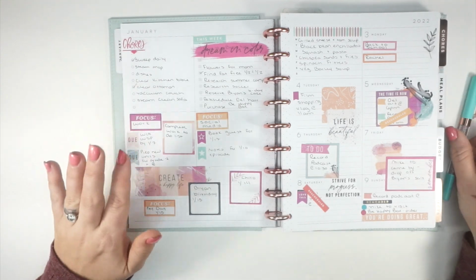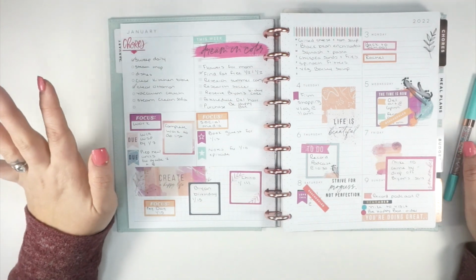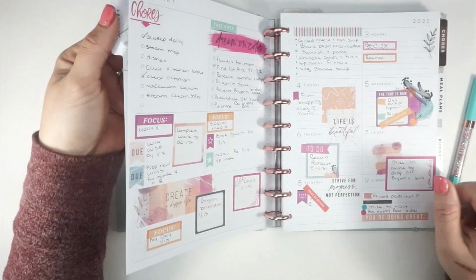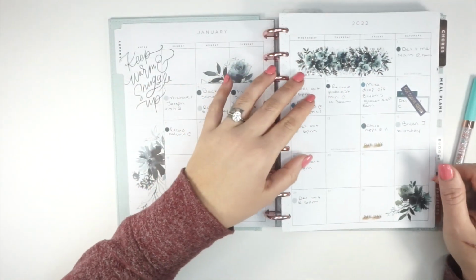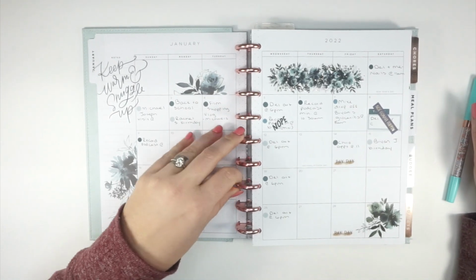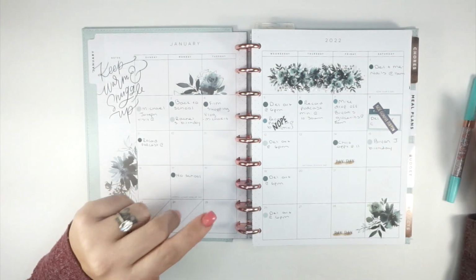So I check in with my command center and I check off any to-dos that I have, which we just did. I pop over and I review my monthly, and I do all of this before my kids wake up. So my alarm goes off in the morning at about 6 a.m. and I get up and I do my morning routine. So my brushing my teeth, my bathroom routine, I do all of that.